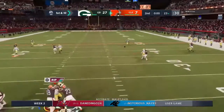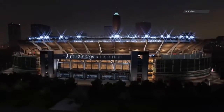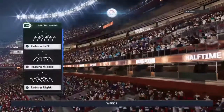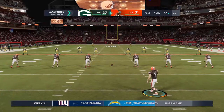Final play of the half, Mayfield. And this will be incomplete. Physical play on the football there, and it's second down. So we reach halftime in what's been a fairly one-sided game so far. As we'll send you down to Orlando, and we check in with Jonathan Coachman for our EA Sports Halftime Report.